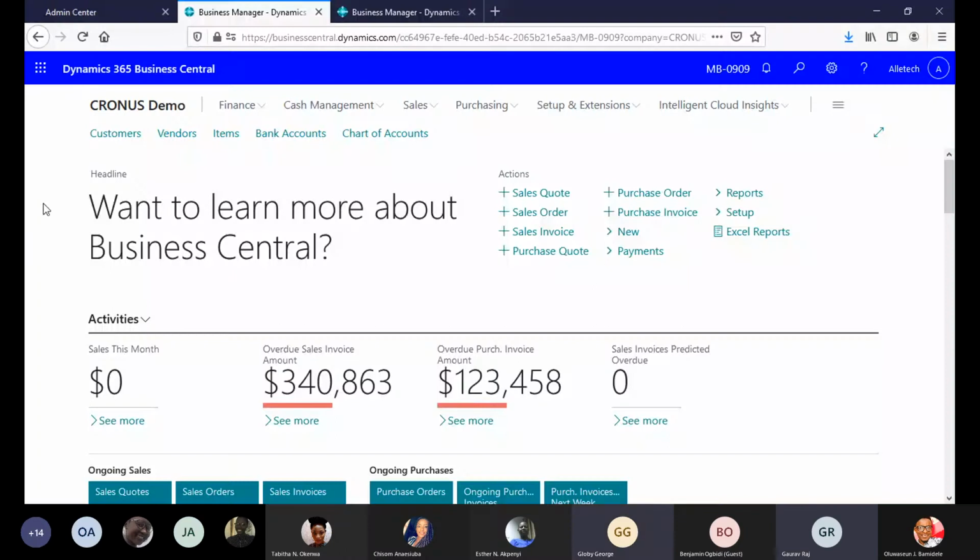If anybody can confirm the browser window is visible, it should say Dynamics 365 Business Central. Yes, we can see that. Confirm? Okay, yeah. Thank you, thank you.